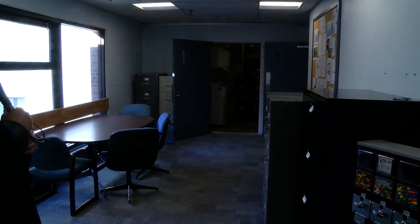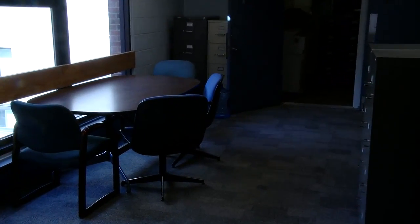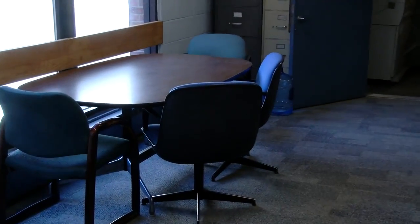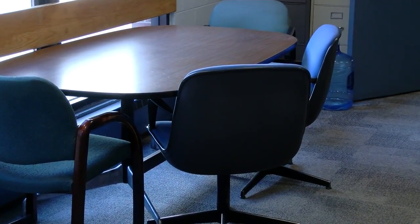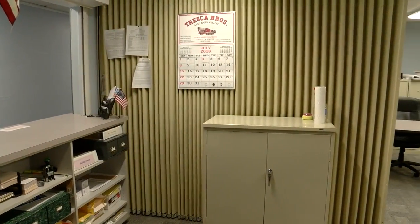This is a rather new desk that we picked up somewhere, and I believe they use it occasionally, but it's not very private. It's just an open hallway. That's all it is. So this is the building inspector's office.